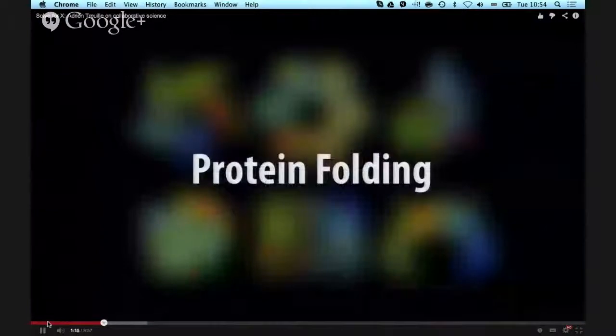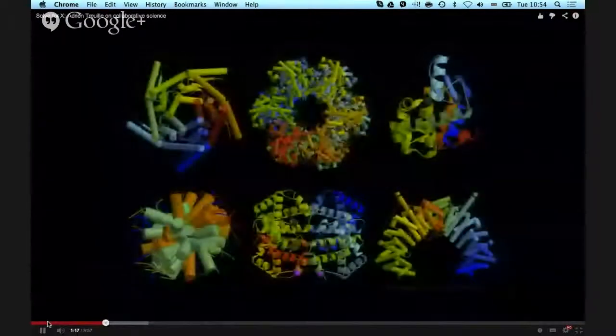Okay, so what do I mean by this? Let me give you an example. Protein folding. Protein folding is one of the key challenges in biology today, and it's typically done in large universities on supercomputers. And a couple of years ago, some colleagues of mine and I set out to see if we could find a completely different model.